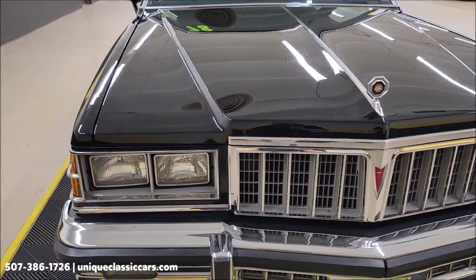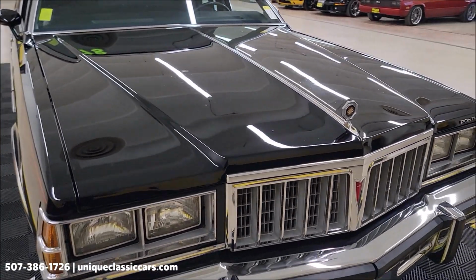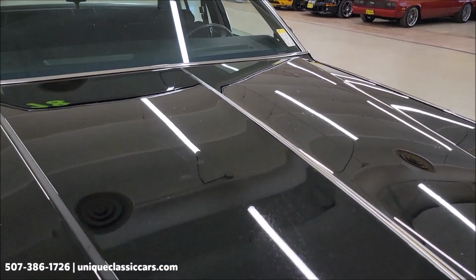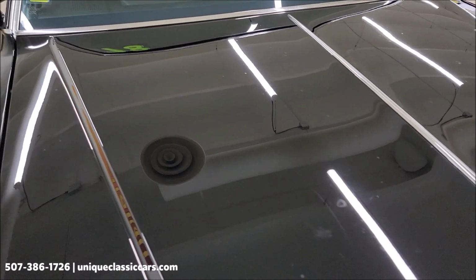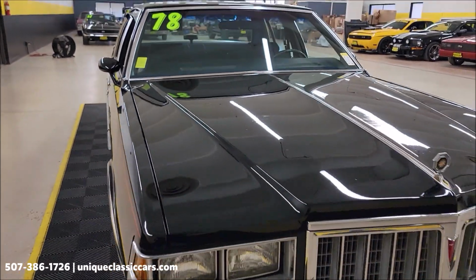Now, it is black. It is late 70s GM paint. So is it perfect? No. Does it still have a nice shine to it? Absolutely. But you're going to see where there's some staining in the clear, maybe a little touch up here or there. But overall, this car is solid.